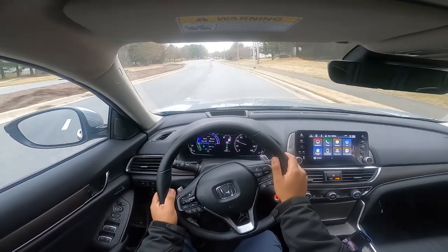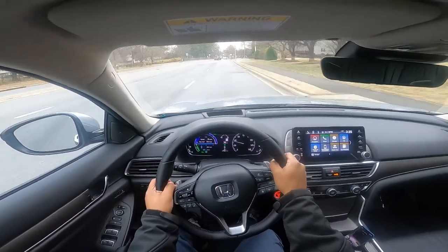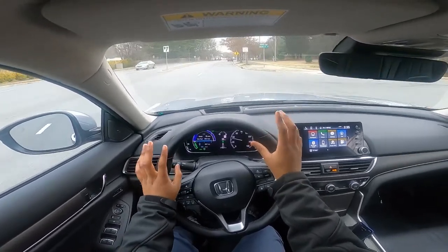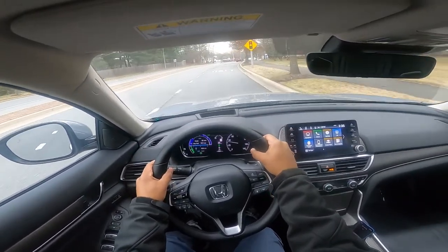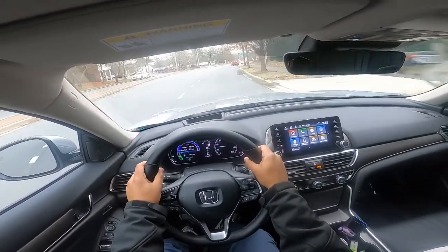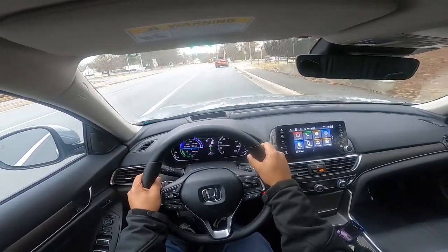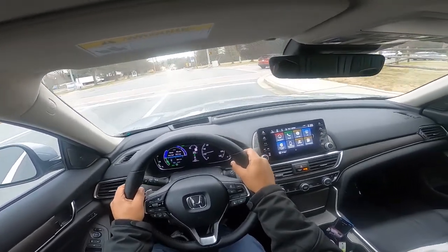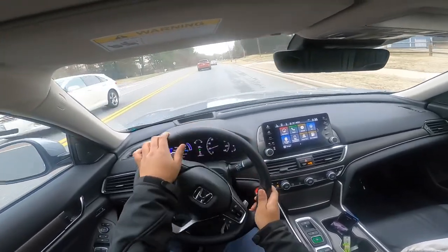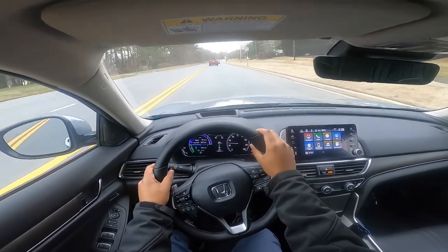And with it in EV mode right now, you can definitely hear a little bit more road noise versus the gas engine versions, where the engine is running and it kind of masks out the other noises. But overall, it's not bad. The handling is also pretty good.